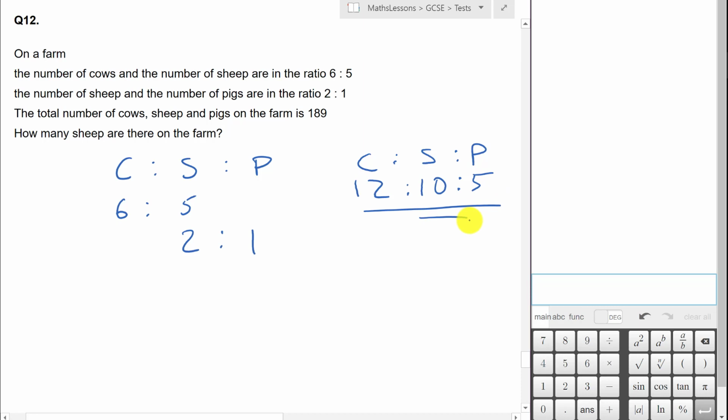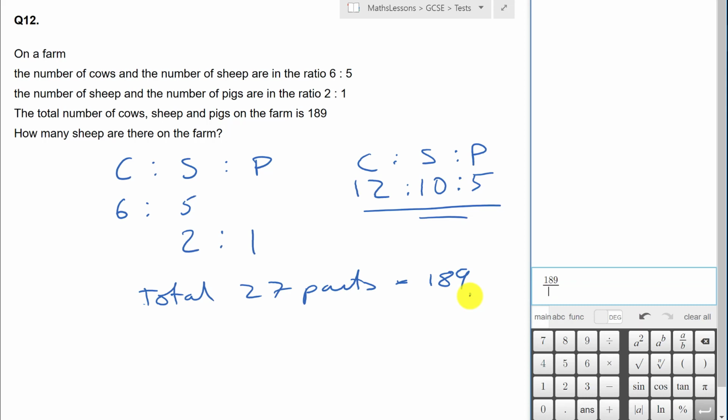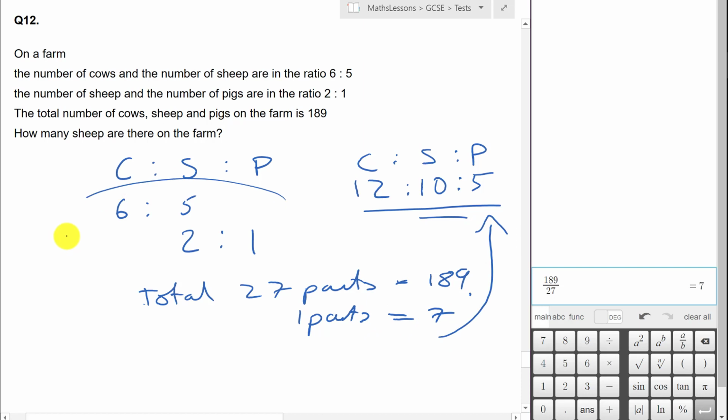Now we know the total number of cows, sheep and pigs on the farm is 189. So we've got a total of 27 parts is equal to 189. And we want to find out how many sheep are on the farm. So let's do 189 divided by 27, which gives us 7. Now remember, you've got to put your 1 part back into here, because we're not using these ratios anymore. We're using this ratio for the problem. So the number of sheep is going to be 10 times 7, which is 70 sheep.